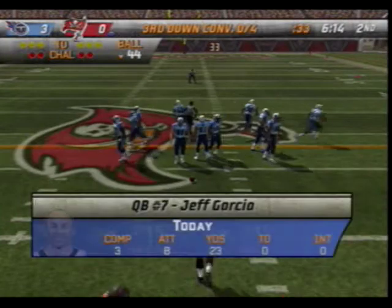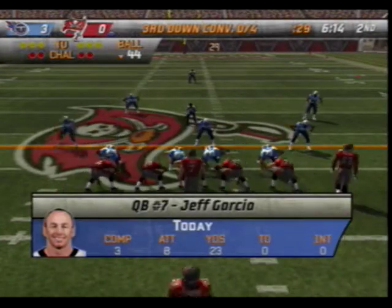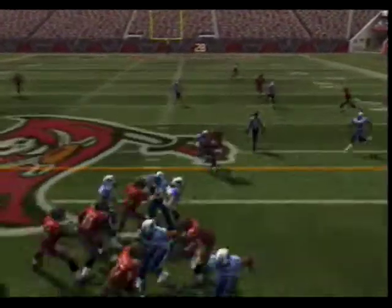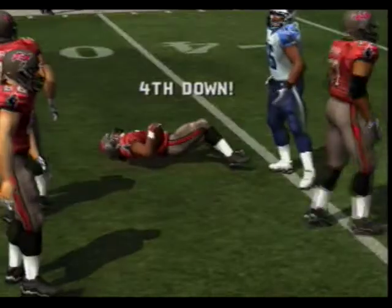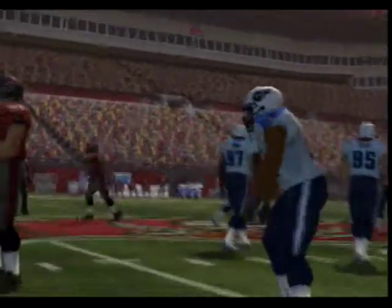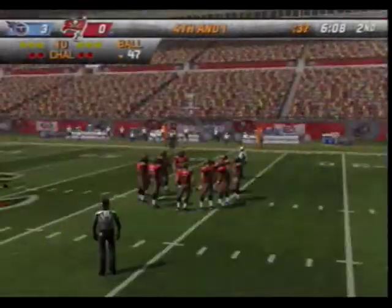Third and 4. Ball on the 44-yard line. Play hard and fast, baby. Throwing. He hits his receiver. That's a poorly planned play. You have to know that you have to get past the first down marker on third down. Anything less has to be a failure.